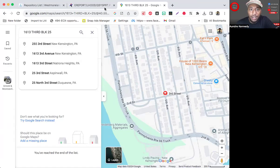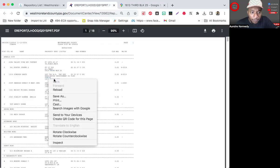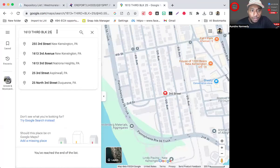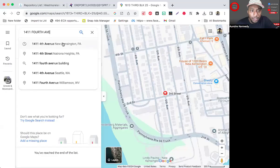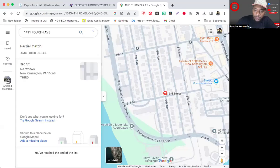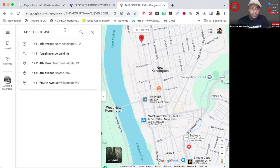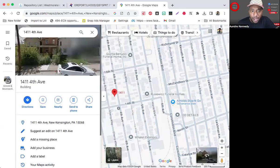So let's go ahead and go back to the repository list. Let's try this one here, 1411 4th Ave. We're going to copy that, go back to Google, paste this here, and hit enter. And this is okay. So now you guys can see kind of where we're going here.